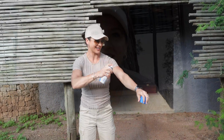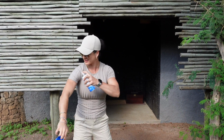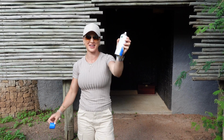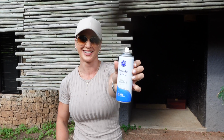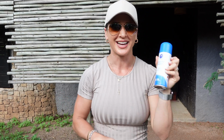Let's go. Gotta get that bug spray behind the neck because you want to keep all those bugs away. This is the perfume of Africa here. This is amazing bug spray, peaceful sleep insect repellent. This is actually the best bug spray. It doesn't give you that sticky feeling. I gotta find this back home, but always wear your bug spray before we go on our game drive.